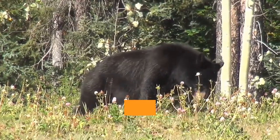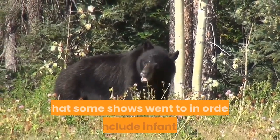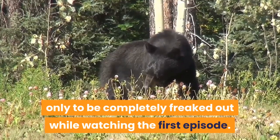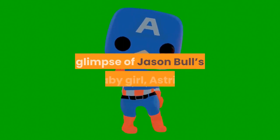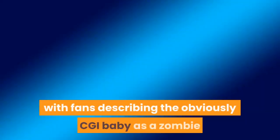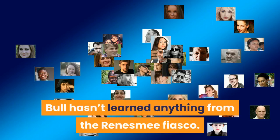One, Chucky baby. While it is understandable that real live babies couldn't be used for TV show scenes during the coronavirus lockdowns, it is still quite disturbing to see the lengths that some shows went to in order to include infants in episodes. Fans of Bull were excited for the show's 5th season, only to be completely freaked out while watching the first episode. The beginning of the episode gave viewers a glimpse of Jason Bull's baby girl, Astrid, who unfortunately resembled a creepy Chucky doll. Twitter quickly flooded with memes, with fans describing the obviously CGI baby as a zombie and quipping that it sounded like a cat. Clearly, Bull hasn't learned anything from the Renesmee fiasco.